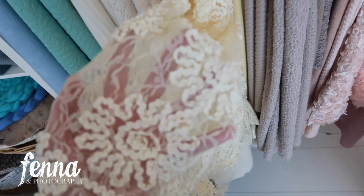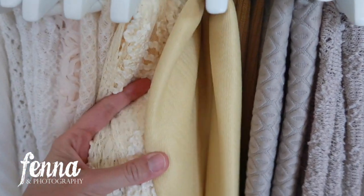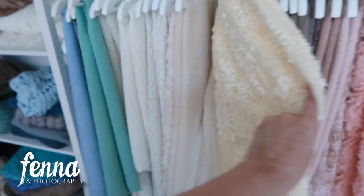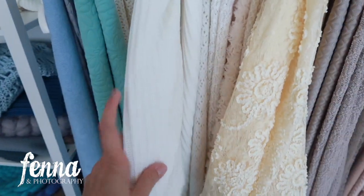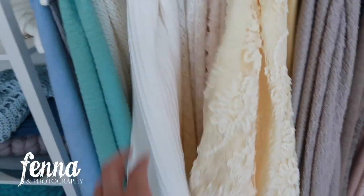I opened it and I realized it's more yellow than off-white, creamy white. Here you have an actual yellow backdrop right next to it, and look how similar they are. Yellow, kind of yellow. So here you see, and here you see actually off-white. You can see the difference. Off-white, creamy white, kind of yellow.